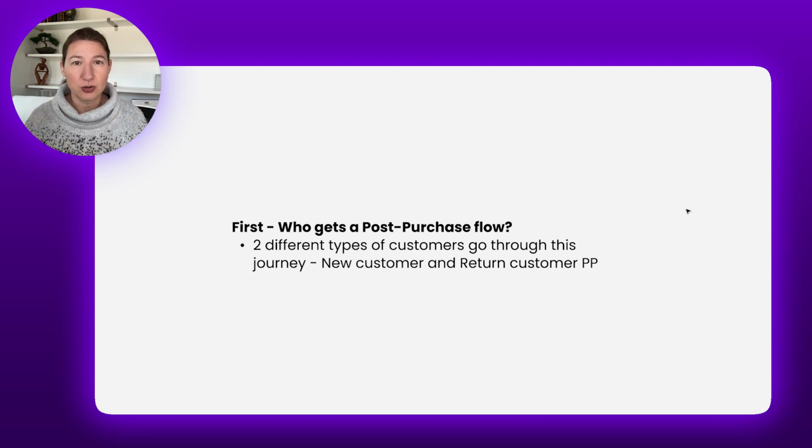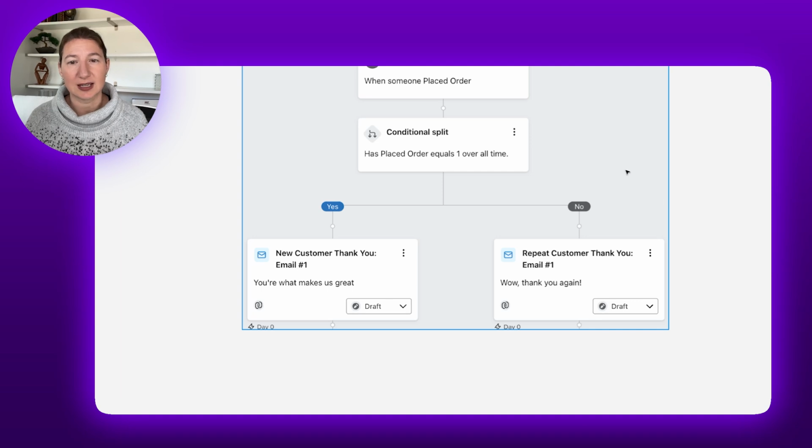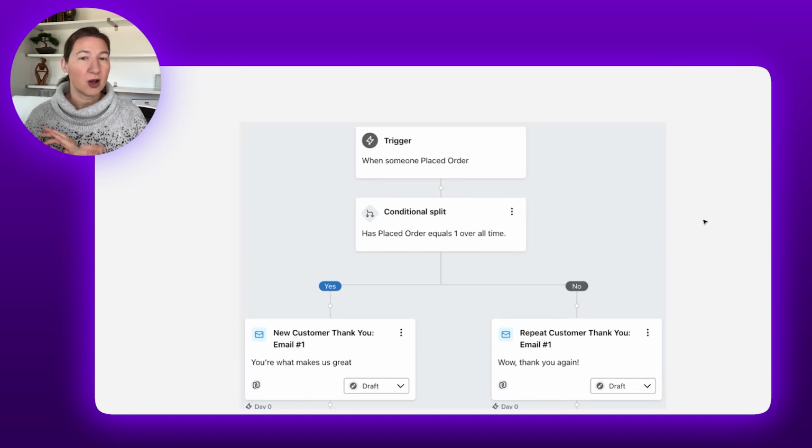That being said, there are 2 different types of customers here. First, there is the new customer, and second, there is the repeat customer. So absolutely set up a very simple conditional split that sends to new customers versus repeat customers. This is your very first mistake that so many brands make: they just have one post-purchase flow. But the experience from a customer standpoint of a new customer versus a repeat customer is very different.